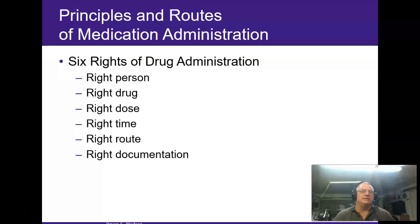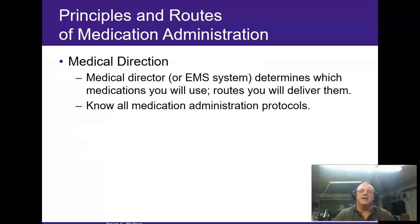The right documentation. Boy, it's not done until the paperwork's done, and boy, is that so very true. So make sure that you document anytime you give a medicine, along with what happened to the patient. I think that is so very important. You need to know all your meds and your protocols, and your EMS director is the person that decides that. Hint, hint, you're probably going to see that later.